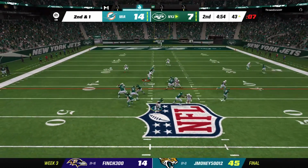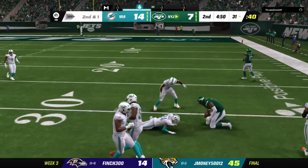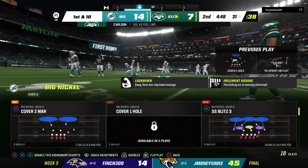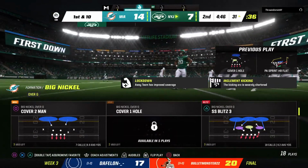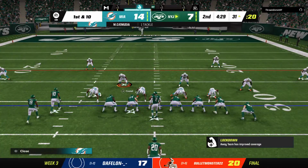On 2nd and 1, Wilson. Connection with Walker going across the formation. And he's got another first down as he's brought down at the Dolphins' 31-yard line. Ready. Slow.